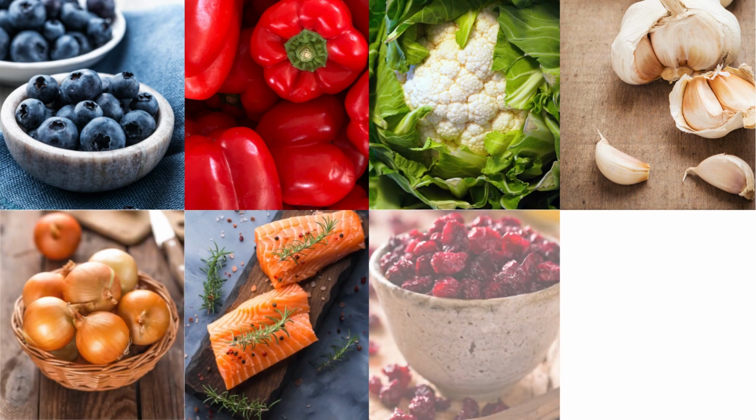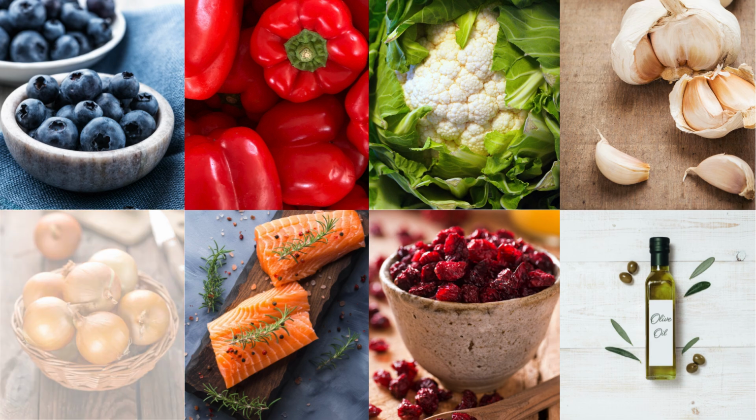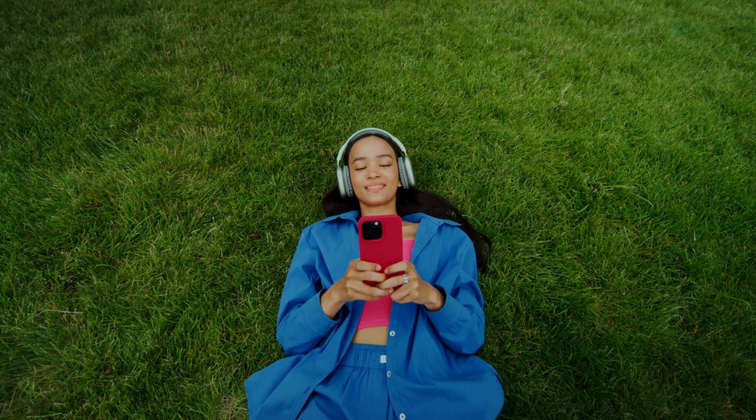And there you have it, 10 essential foods that are key to healing and maintaining healthy kidneys. By incorporating these foods into your diet, you're giving your kidneys the support they need to function at their best. Remember, your health is a journey, and every small step counts.